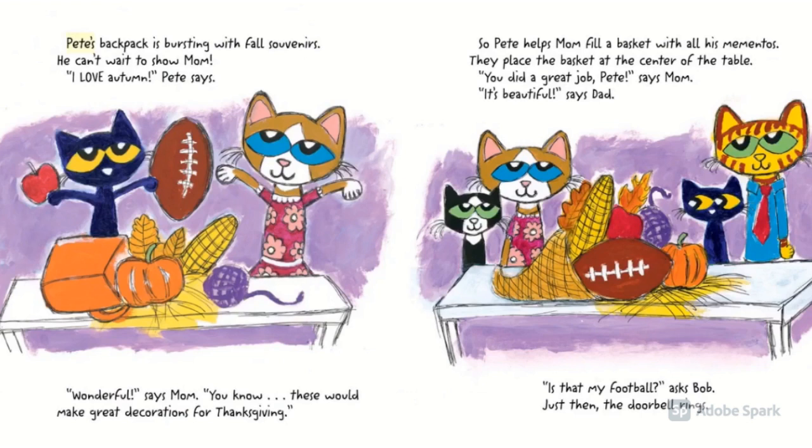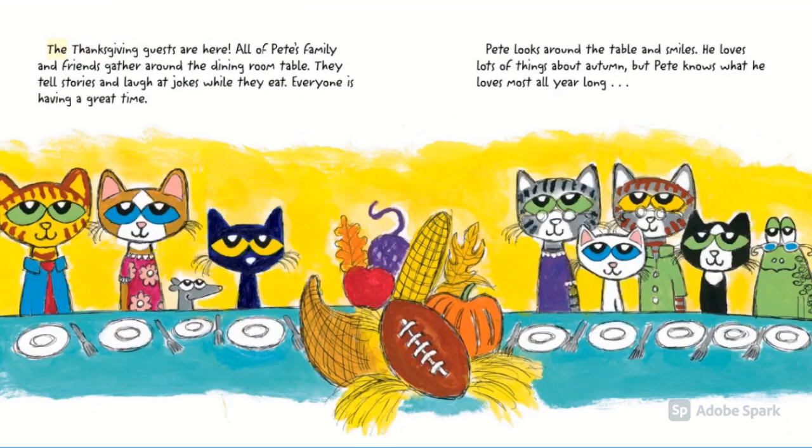"It's beautiful," says Dad. "Is that my football?" asks Bob. Just then, the doorbell rings. The Thanksgiving guests are here. All of Pete's family and friends gather around the dining room table. They tell stories and laugh at jokes while they eat. Everyone is having a great time.